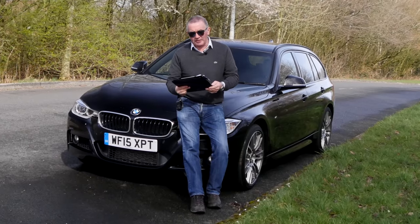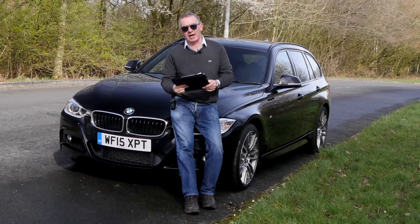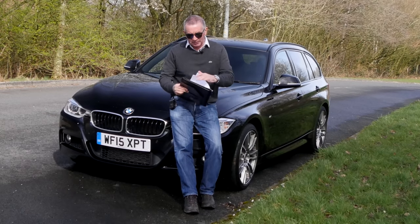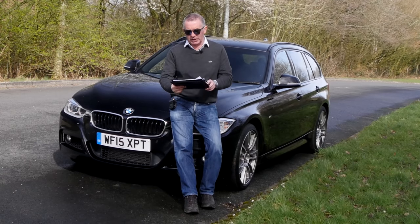So new into stock, we have a BMW 3 Series 3-litre 335D xDrive M Sport Touring. It's automatic, it's got paddle shift as well. It was first registered the 29th of April 2015.